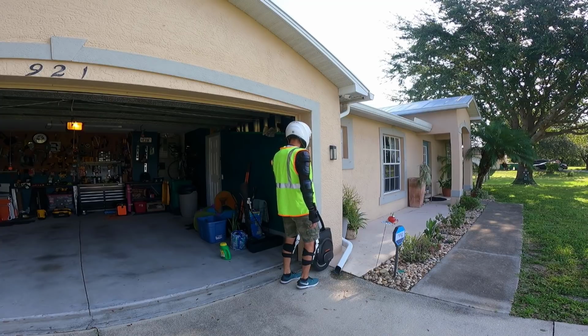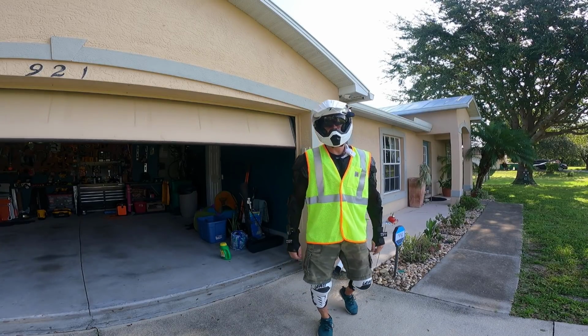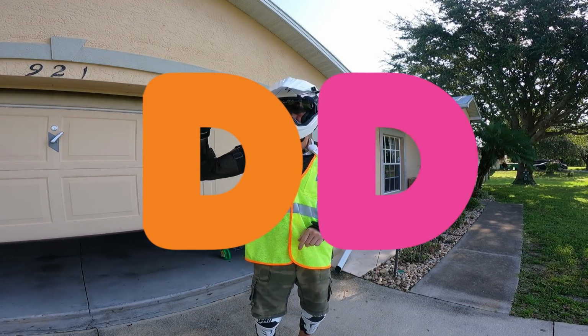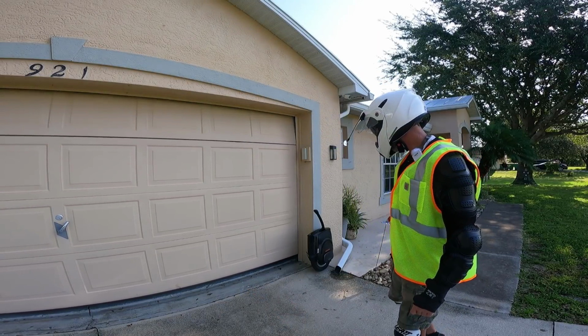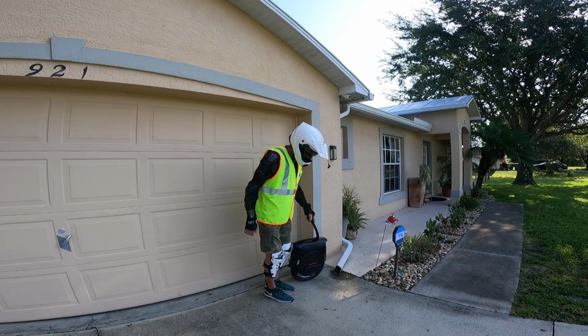Yes, it's finally that time. We are doing the classic Dunkin' Donuts ride, which means that even though there's a Dunkin' Donuts only 3 miles away from me, we're going to the one that's 10 miles away, the one that I've gone to a million times, the one that you've seen a million ride videos on. First time I'll be taking the V12 there.